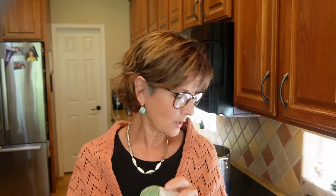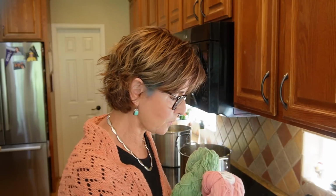These are yarns that I bought on sale, and it's a great time to buy things like this on sale. Colors that you don't actually love, but it's okay. I kind of thought, oh, I'll use these. And then I got them home and I thought, no, you won't. I don't really like this color. But I can overdye this. So that's what I'm going to do with these.